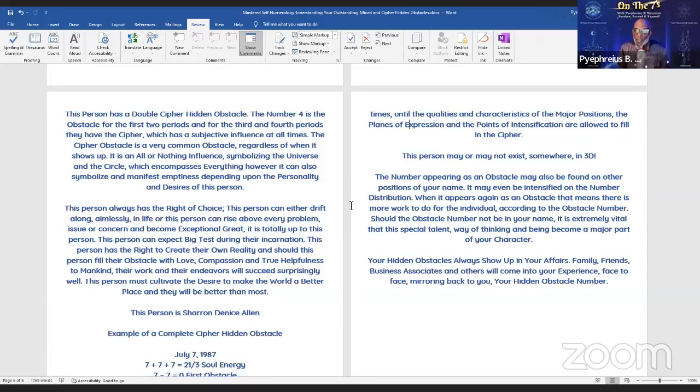Should the obstacle number not be in your name, like I had an 8 hidden obstacle and I don't have an 8 in my name, it is extremely vital that this special talent, whatever the special talent of the number that shows up as an obstacle but is not in your name, whatever way of thinking that number has, must become a major part of your character.